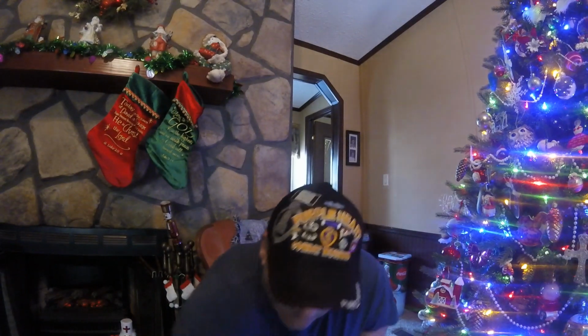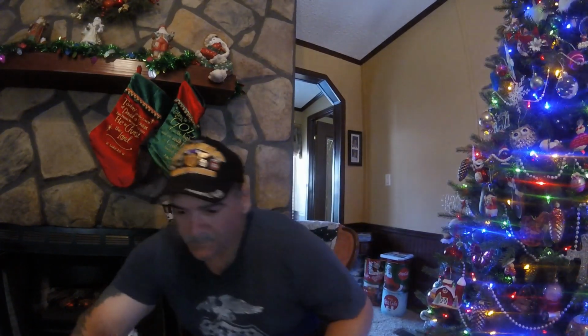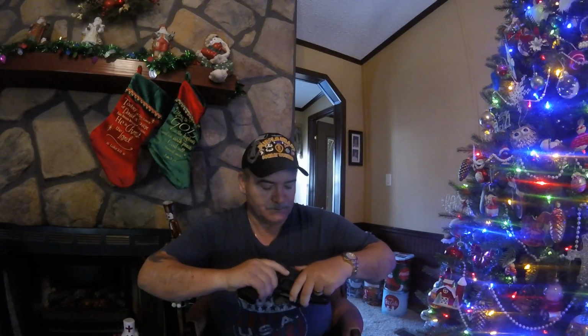I carry this as a backup to my XDM or my Hellcat or my XD45. So I got my Hellcat there. The XD45 Tactical. And the Springfield XDM in 9mm, 4.5 inch barrel, and I use the Kydex Comtech holster. This is not a security holster, it's just a holster. I carry this while I'm hog hunting. 45, 9mm, I toted them all. I even toted the Hellcat, and I actually dispatched a hog with the Hellcat, 9mm.